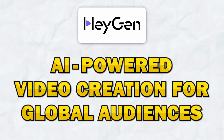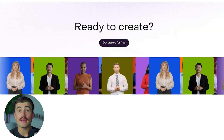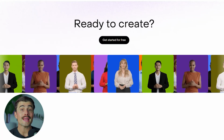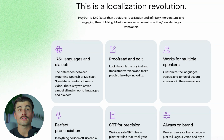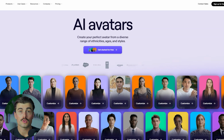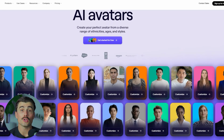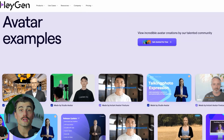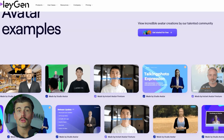Next, we have HeyGen, an AI-powered video creation for global audiences. This innovative AI tool allows entrepreneurs to produce high-quality videos featuring AI avatars, which is perfect for marketing, training, and customer engagement. Now, some of the standout features include AI avatars. So you can customize your avatar to look like you or choose from a library of professional designs. These avatars can read your scripts naturally, delivering a polished, human-like performance. Localization made simple.